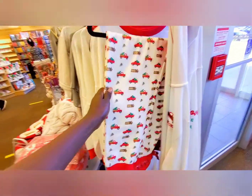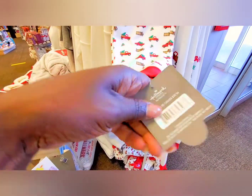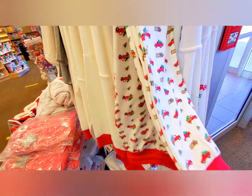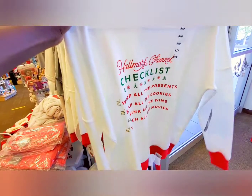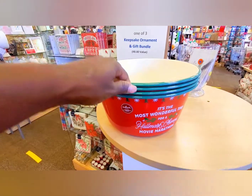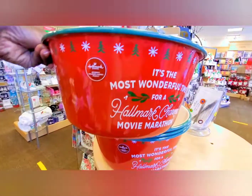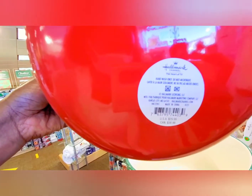They have Christmas theme PJs as well. I think this one particular one was $36.99 just for the pants alone, and the sweater was I think even more. So they have a whole lot of Christmas theme decor pieces and also Christmas wear at Hallmark. For me, I think they're pretty pricey. For this product I think you could get them cheaper, but if you're somebody who likes Hallmark, you can just go ahead and check out some of the stuff they have for Christmas.